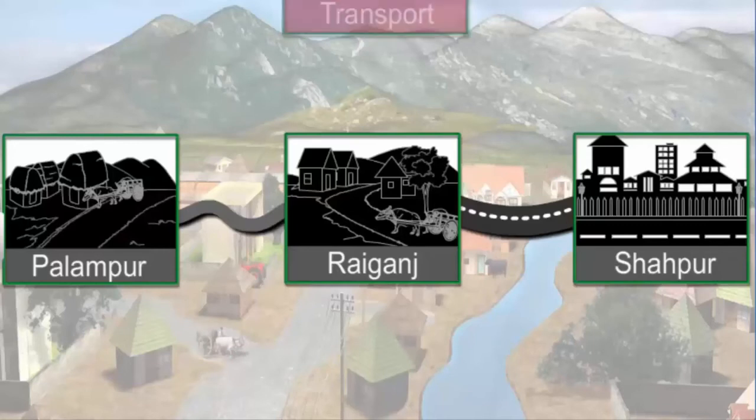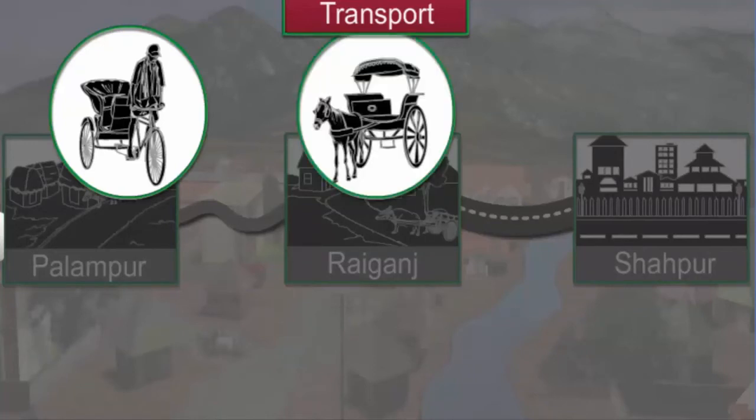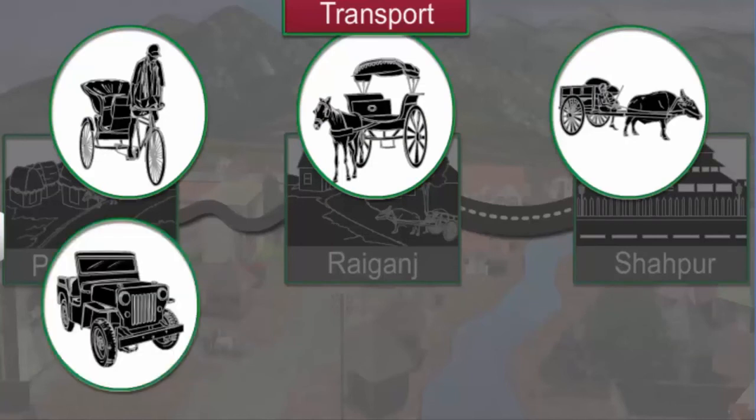Coming to transport, Palampur is connected by an all-weather road to Raiganj and Shahpur. A number of people in Palampur are engaged in transporting goods and people along this route, using a variety of vehicles like cycle rickshaws, tongas, bullock carts, jeeps, tractors and trucks.